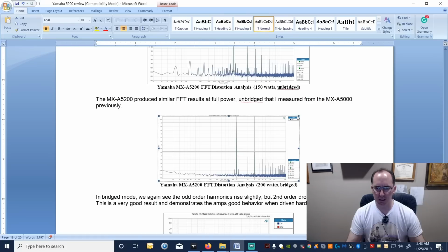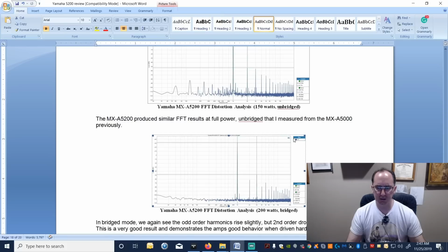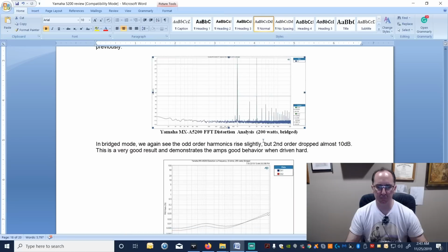And the same thing when I ran it in bridge mode. You can see a lot of the residuals kind of canceled out. So I think you're going to get a fidelity improvement when you run this amplifier in bridge mode. If you have speakers that are power demanding, then you're going to see a benefit running the 2 channels bridged over unbridged. So that's an improvement, I would say, for the 5200 over the 5000.